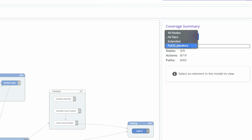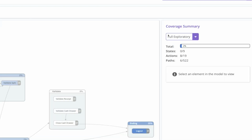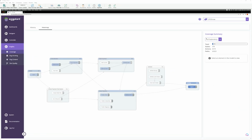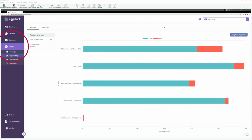Eggplant's exploratory mechanism can generate all test cases, highlight the total number, and predict the time required to execute the tests. This information can determine whether the software is fit for release based on success criteria. Error reports can be found within the dashboard, displaying which areas of the application have failed.